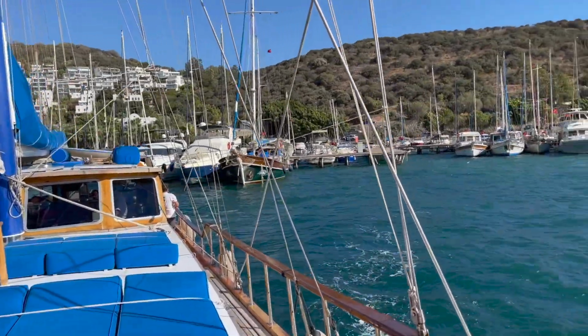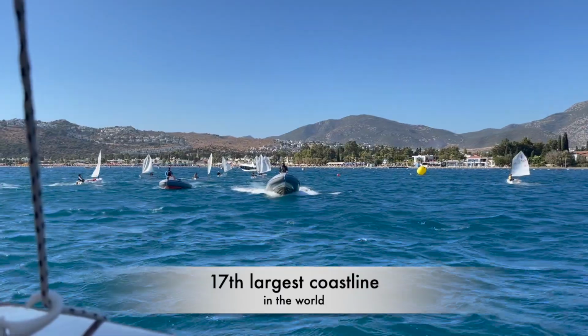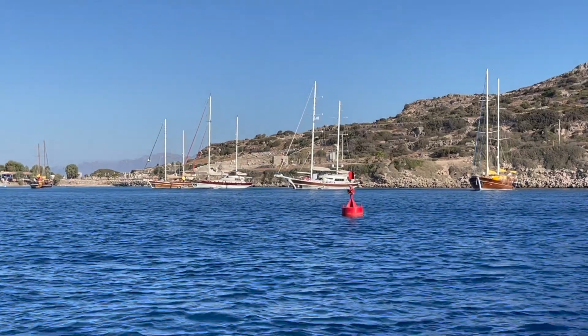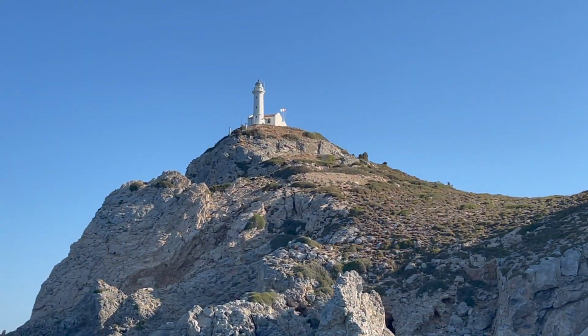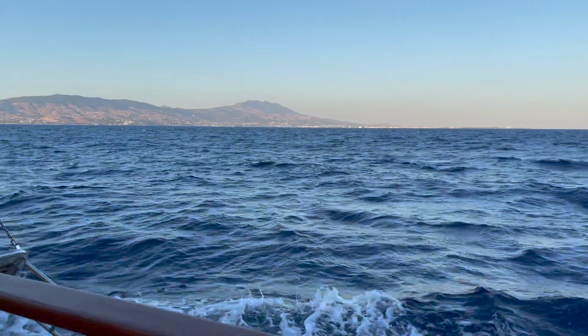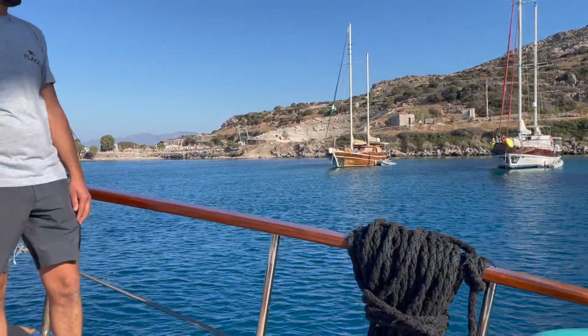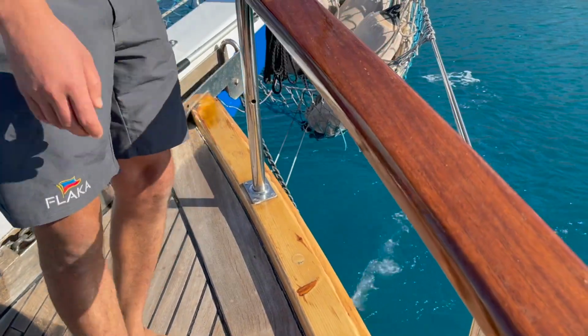Did you guys know that Turkey has the 17th largest coastline in the world? Nearly 7,200 kilometers, or about 4,470 miles. During our travels, we're going to cover only a small fraction of that. The most beautiful thing about it is that the entire coastline is densely populated by ancient ruins.